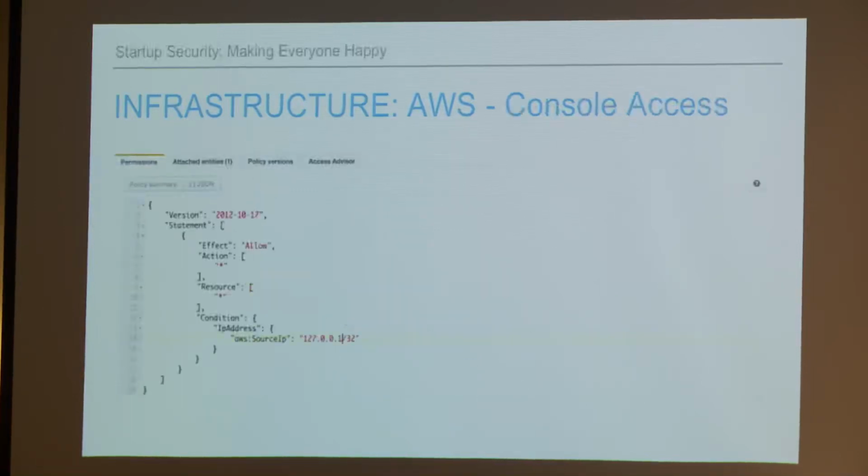And lastly, this is probably a little more interesting: you can set up policy conditions to say console access can only come from your VPN, per se. It can only come from a specific IP or IP range, or can't come from a specific IP or IP range. We set that up so that Mike and I, we're admins.